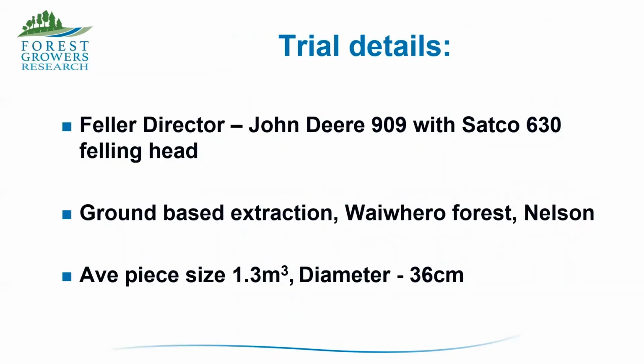The feller director used in the trial was Mechanised Cable Harvesting's John Deere 909 self-leveller with a Satco 630 dangle-type felling head. The study site was a block of 28-year-old radiata in Tasman Pine Forest's Wairero Forest in the Nelson area. It was a ground-based setting with an average slope of 21 degrees.